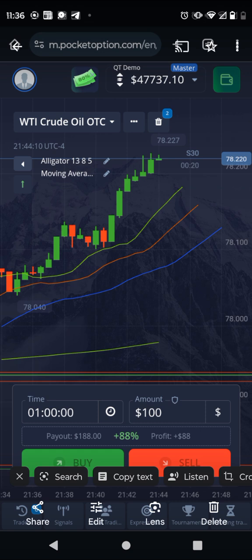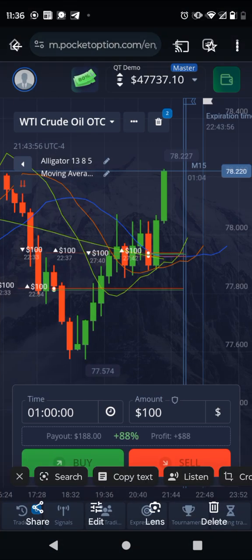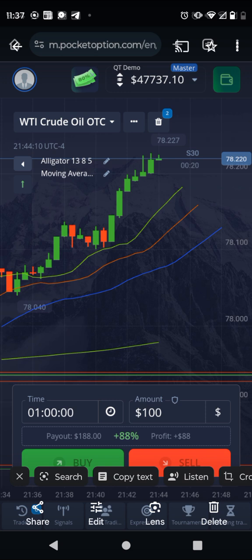And I would sell it for at least an hour or two or more, between 1 to 4 hours, until price is at the bottom of the 15-minute alligator, and then I wouldn't put any more trades in. I would go to the 2 to 3 minute and look at the bears, bulls power, and wait for the bulls power to cross over zero, and then I would see what it's like. So that's basically the strategy.